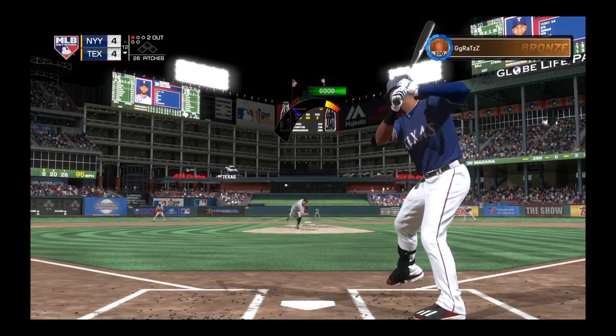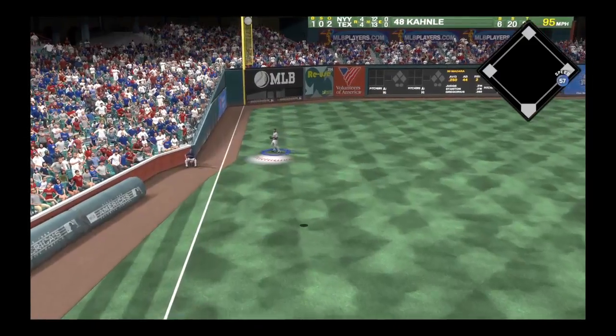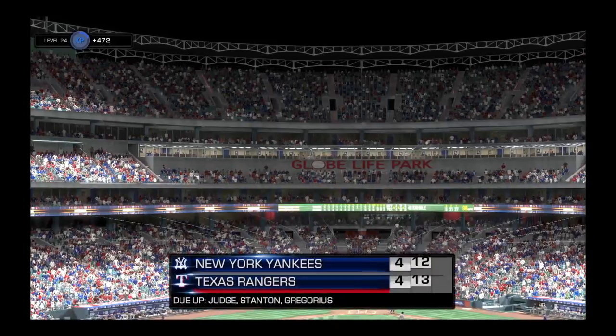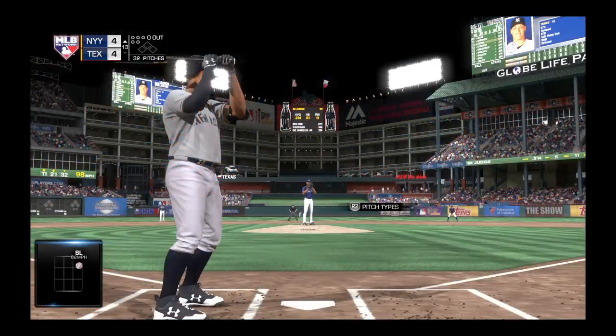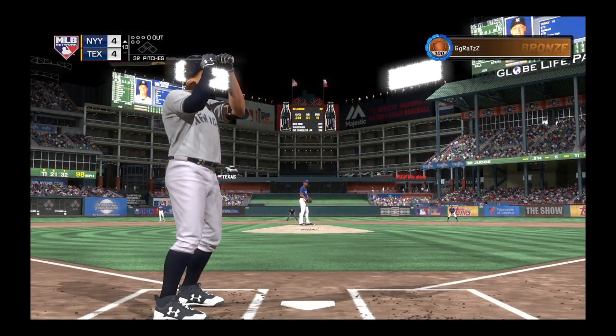One-oh count. Here it is. A little late on this one as it's lifted the other way down the left field line. Hicks is there to make the catch, and that means we've got more. Striding in, Aaron Judge. He smacked a homer back in the eighth in this one.